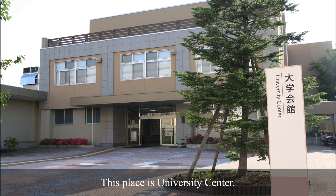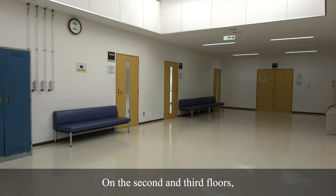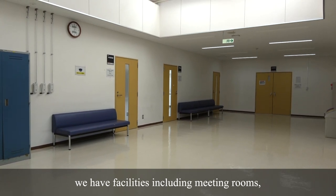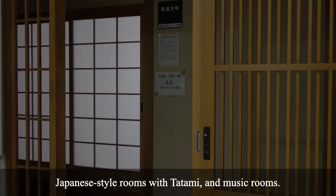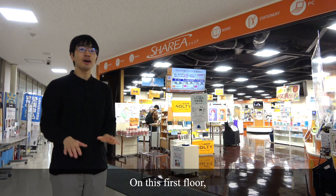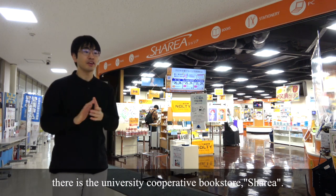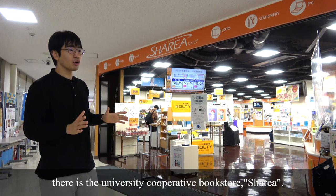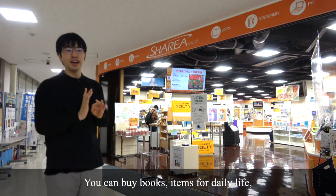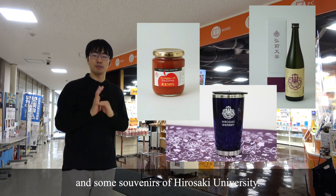This place is University Center. On the second and third floors, we have facilities including meeting rooms, a Japanese-style room with tatami, and music rooms. They are open for student circle activities. On this first floor, there is a university cooperative bookstore, Cheria. You can buy books, items for daily life, and some souvenirs of Hirosaki University.